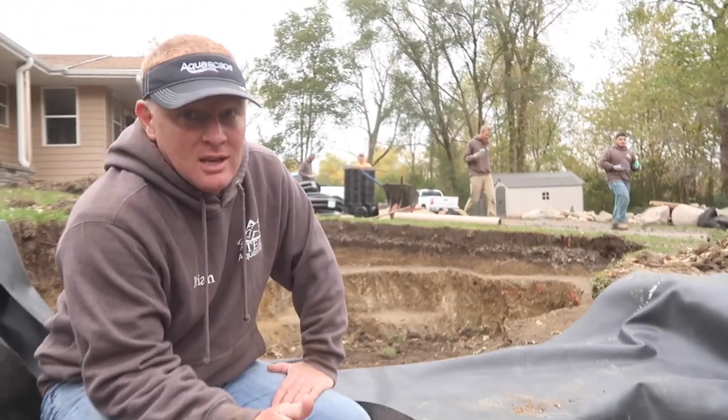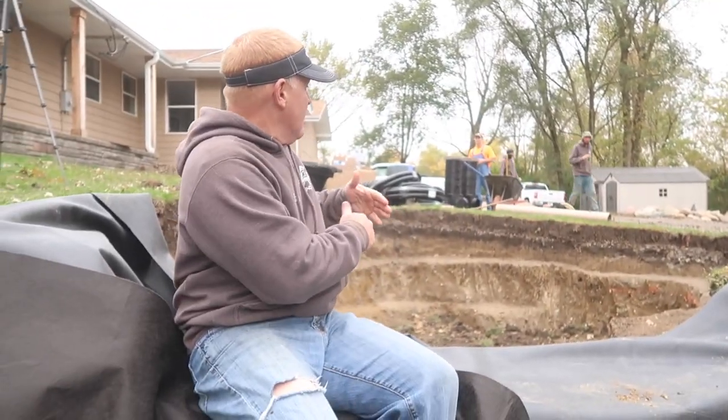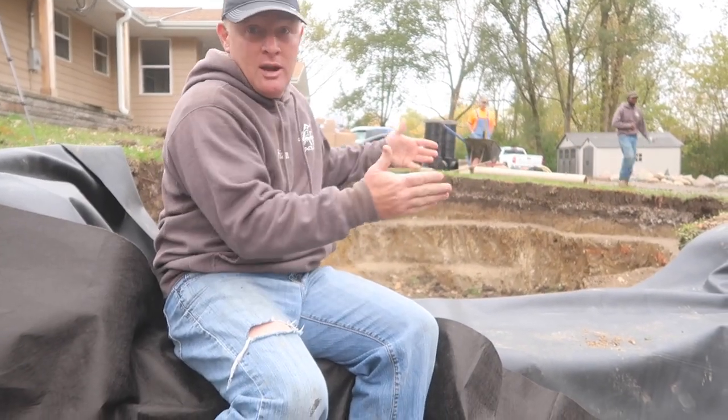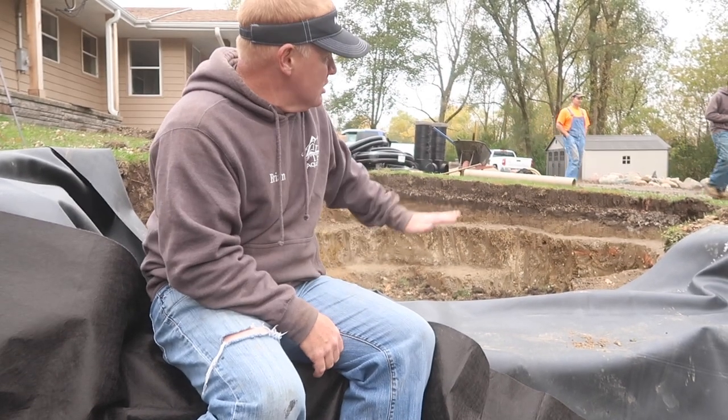The reason we had to fill it in is my liner was based off of a 3 foot depth. So if I had a liner sized off of a 20 by 20 foot area and went 4 feet deep, my liner would be short on all my edges all the way around. So we had to shallow that up.